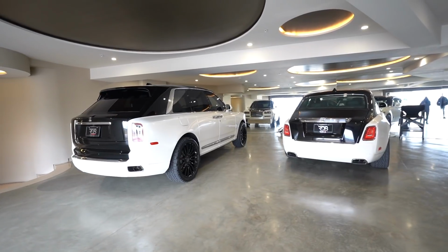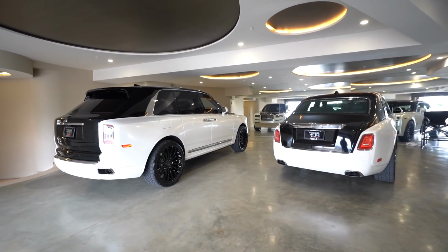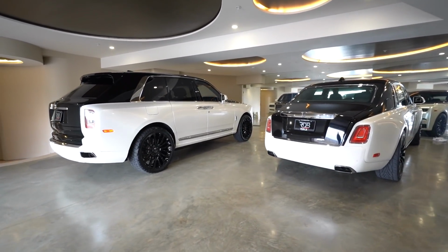Right now, behind me we got this Cullinan. This is the one that you guys saw in a previous episode. It was a little raised with all-terrain Mansory wheels. Looks amazing. This thing with the Phantom 7 in this garage, incredible. Matching cars, the newest Rolls Royces out, the Phantom 7 and the Cullinan. These two look incredible together.